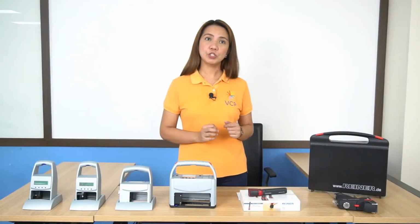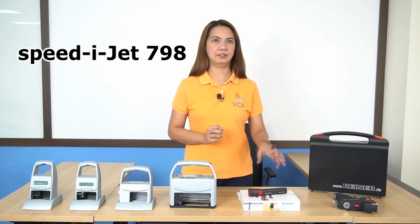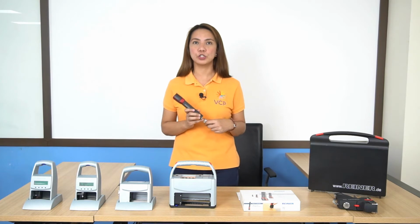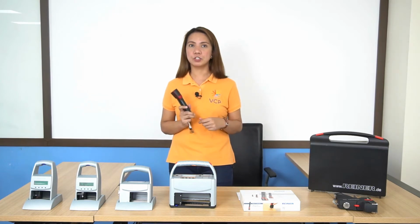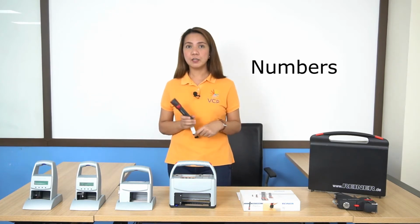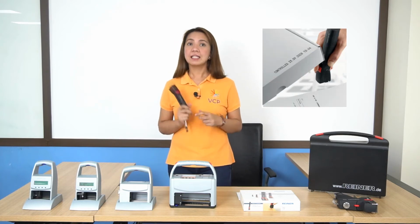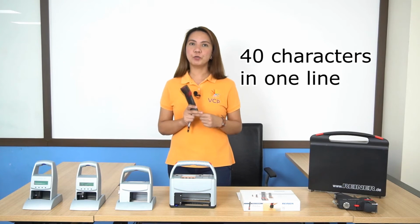Now, let me show to you the Speed iJet 798. Speed iJet 798 is a handy marking solution for mobile printing of custom text, sequential numbers, date, and time. It is a handy packet format, simply handling, prints up to 40 characters in one line.